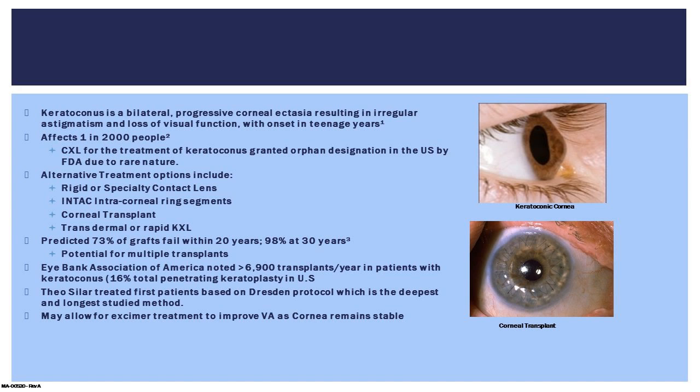The tradition of this condition did not show a strong predilection for genetic inheritance. There are associations. A large association with this particular problem is eye rubbing, and it's often been suggested that eye rubbing is the cause of keratoconus.